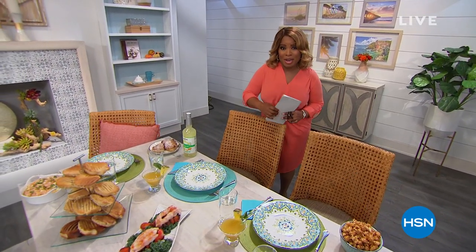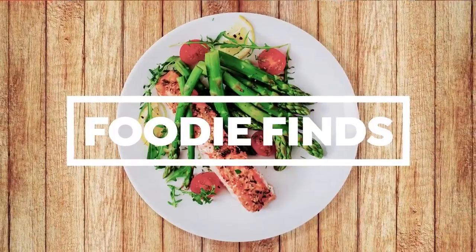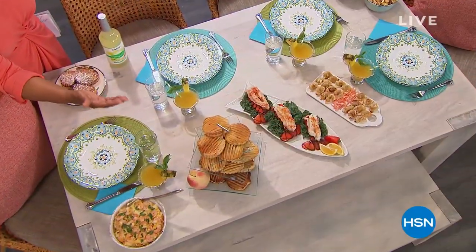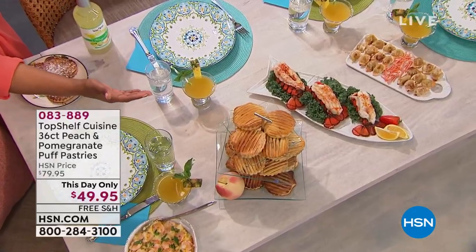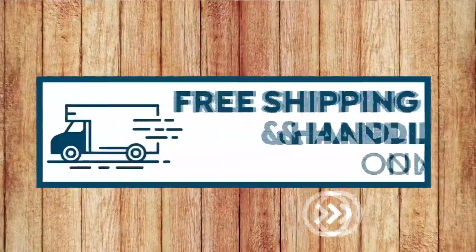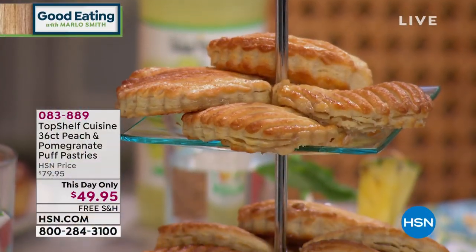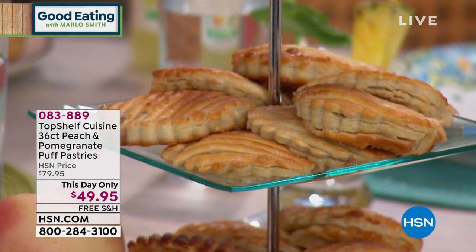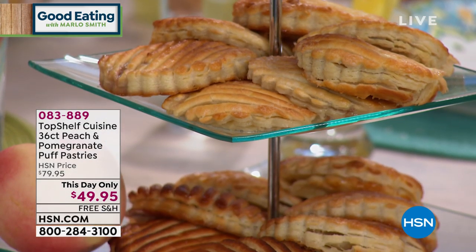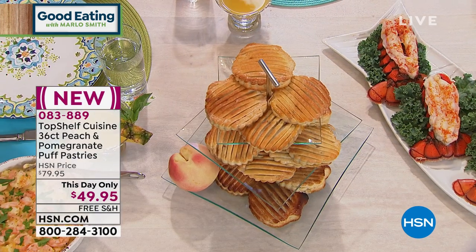We've got lots of brand new, and first, I want to show you, by Top Shelf, these amazing, gorgeous, delicious pastries that are flown in from Italy. You're going to get your chance to order 36 of our peach filled puff pastries. So here's what's great about these. They're flaky, they're sweet, they're made with 100% pure butter. They're made in Italy. They are filled with peach and pomegranate juice. Absolutely amazing. This day only price.